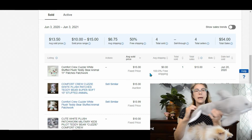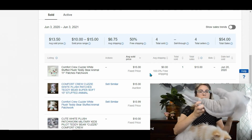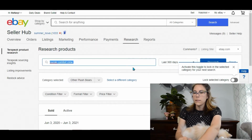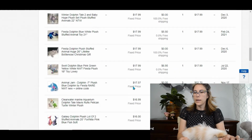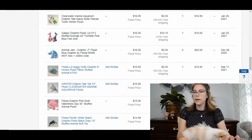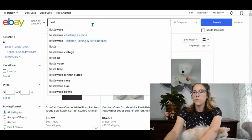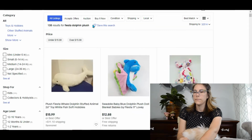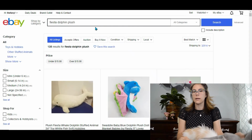Okay, the next guy is this big Fiesta Dolphin. He escaped from SeaWorld, it looks like. Let's see what she's worth. Okay, that one sold for $18, and I really don't like to go below that. Fiesta Dolphin Plush. There's 135. That's going to be a donator also.